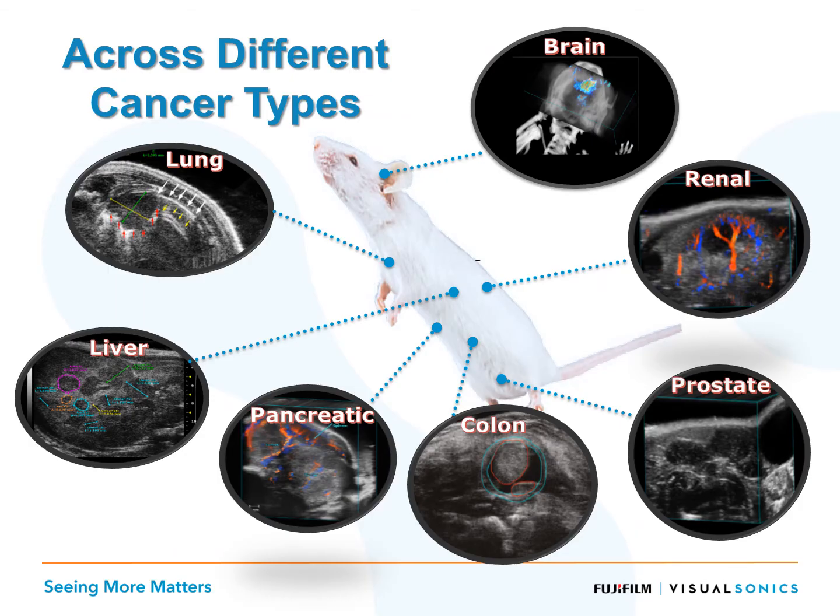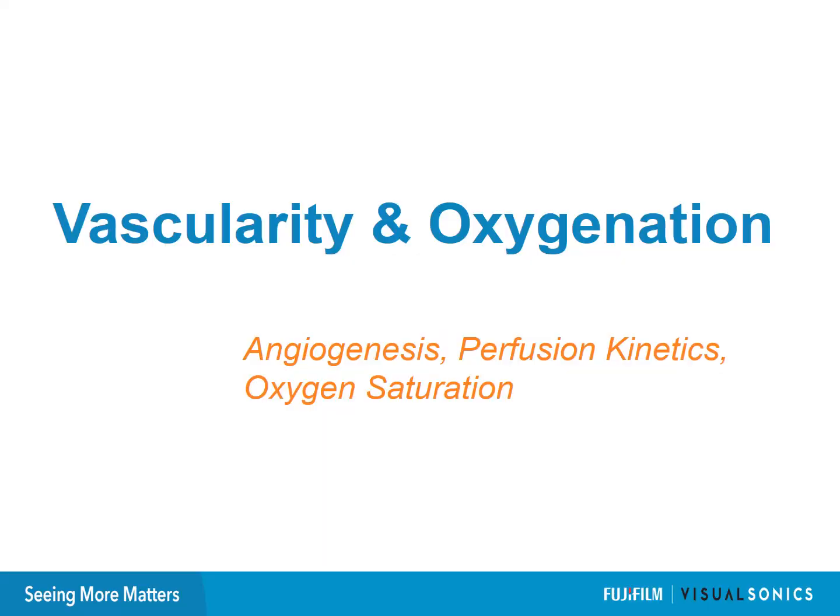This is a brief overview of the tumor types that the system can detect. At FUJIFILM VisualSonics, we have some experience looking at lung tumors, liver tumors, pancreatic, colon, prostate, renal, and also brain tumors. And now you may be keen to understand how the system can detect vessels in the tumor tissues, as well as how it can assess the oxygen saturation level in the hemoglobin.